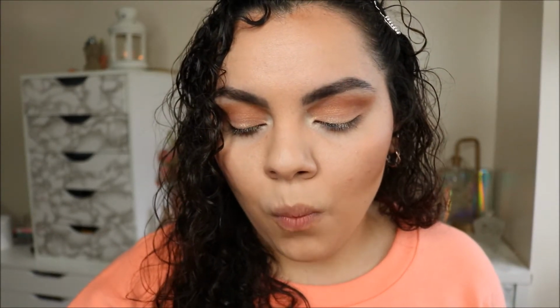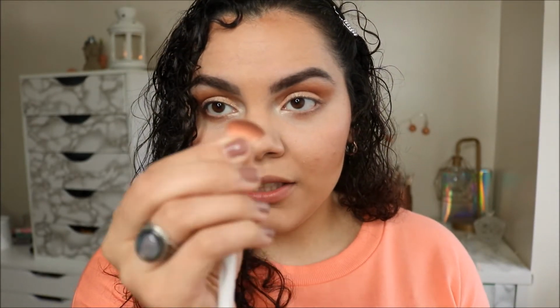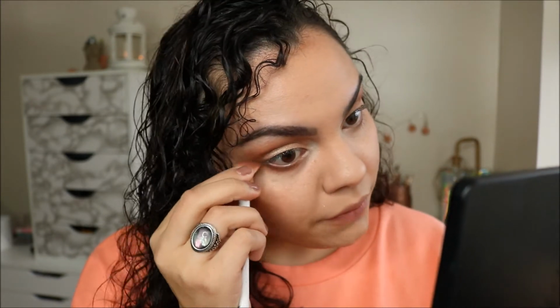Going to take some of that dark brown. It's very warm. The browns in here are warm, which I love. I'm gonna pack it on this Wet n Wild brush. It's, I think, $2. You can't go wrong. And I'm just going to darken up my lower lash line. And this creates the appearance of even larger eyes.